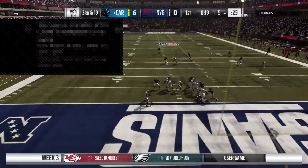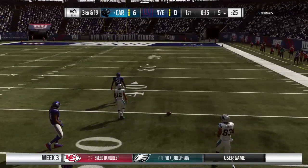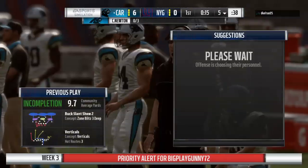Out of the gun, Newton. Going up top. That's going to be knocked away and incomplete.